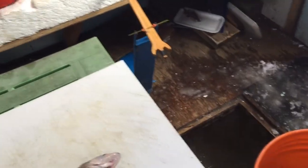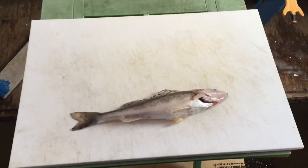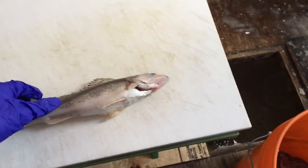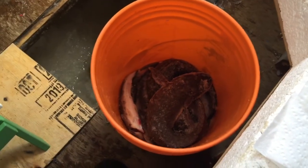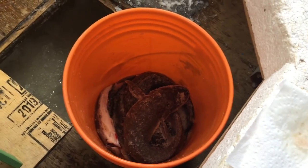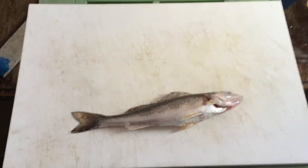Action anymore. I think the fish kind of turned off. But I'm going to start cleaning fish. I'm going to start with the sauger. Probably going to clean all the sauger first and then the ling, because the ling are very slimy. Make a huge mess.